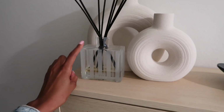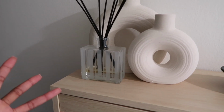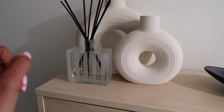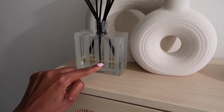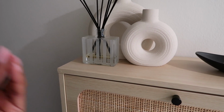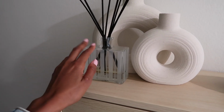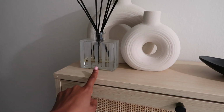If you guys have never tried Nest for home fragrance and candles and stuff like that, you are asleep because it smells so good. I'm actually on my way to Sephora to grab another one because, as you guys can see, this one is almost out. But I love them. As soon as you put this in your house, it doesn't matter where, your house is going to smell so good. I usually get the grapefruit scent or the orange scent. I'm telling you, fire. So I'm going to Sephora to re-up on that.